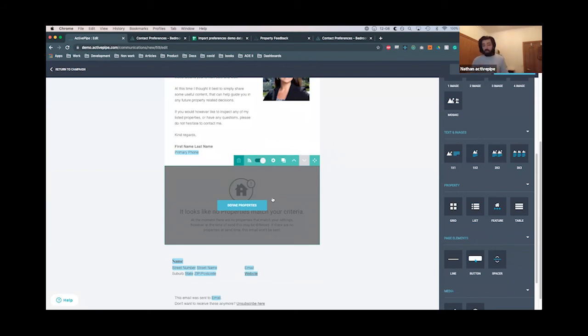So remember, this is contact specific content now. So maybe 2 out of 100 happen to match that property in terms of their preference, it will send to 2 people. If no contacts match the preference, or if no property has been listed, actually, sorry, I missed one piece. If no property has been listed, it also won't send.